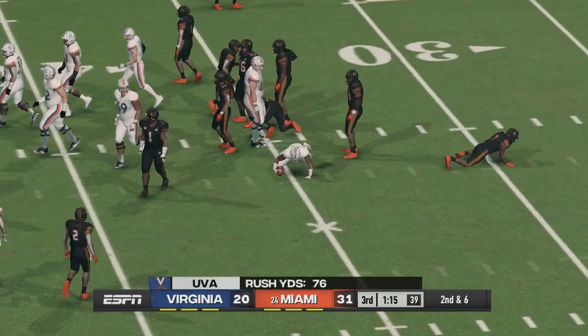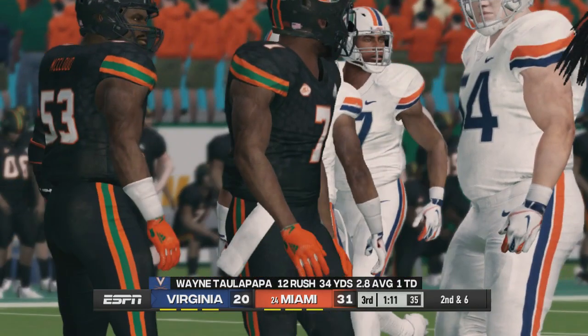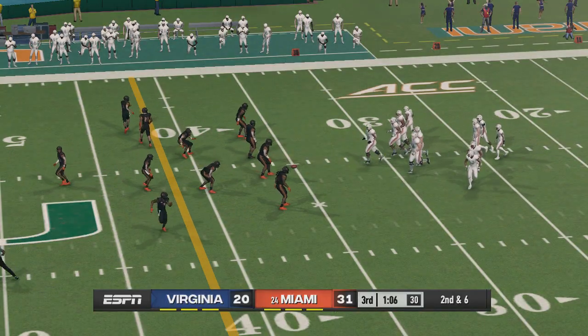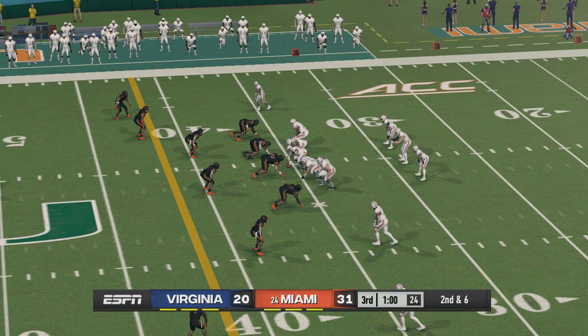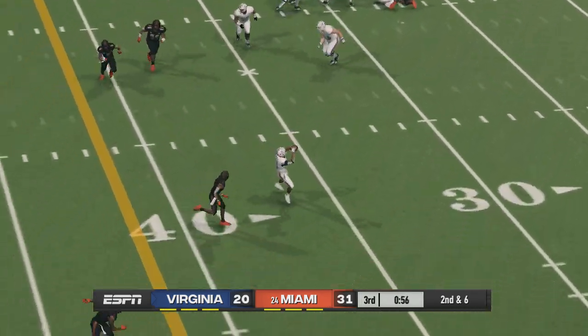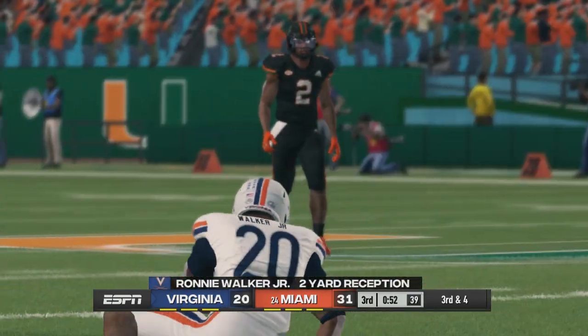Brought down after a nice run up the middle. Makes it 7-6. Mike six. Mike six. Check the one, Mike three. Check the one. Red two. Five. Brought down around the 37-yard line.